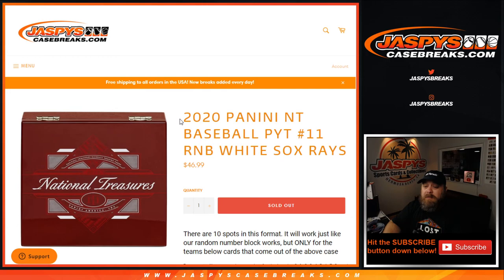That was the Random Number Block Randomizer for 2020 Panini NT Baseball Pick Team 11 Random Number Block for the White Sox and the Rays. 2020 NT Baseball Pick Team 11 coming up next.